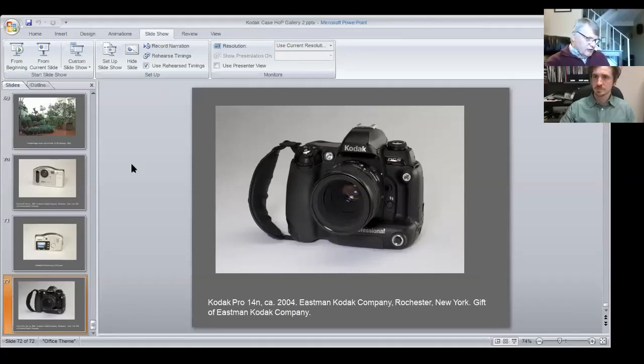Eastman purchased the August Nagel Camera Works in the mid-1920s. He also purchased camera works around the world and in the US. So basically, he decided, or they must have seen something there that they wanted.